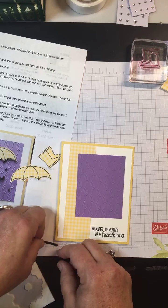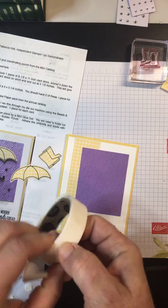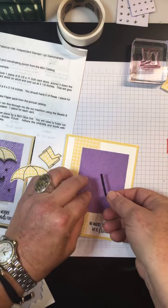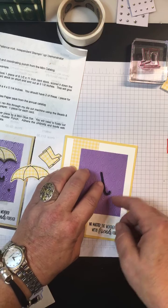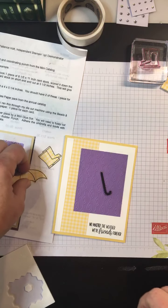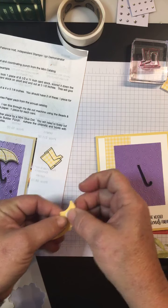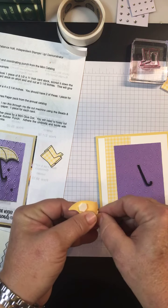What I'm going to do is I will have some mini glue dots. And I'm just going to want one. Some mini glue dot on the end of that. I'm going to stick that just right here. And you want it kind of loose. You may want to adhere that down, but I want it right there. And then I'm going to take my umbrella and put just two dimensionals. That's all I need on that.